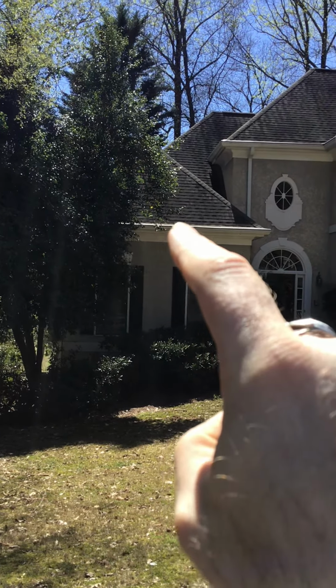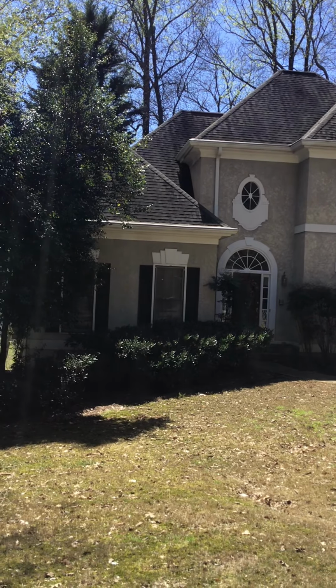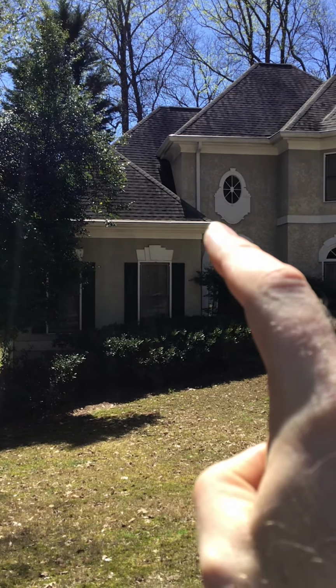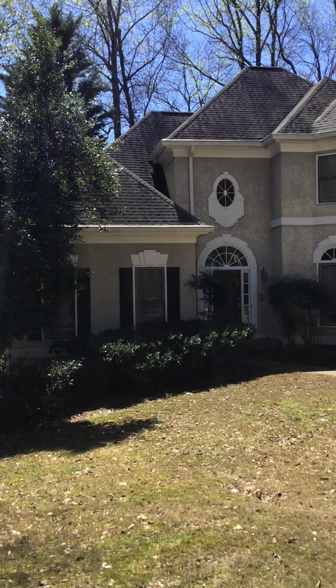This is gutter helmet. See this piece right here? And what they don't tell you in the stores when you buy this stuff, or a lot of roofing companies will put it in there for free, but nothing's for free, it's in the price. But they don't tell you that this little edge right here has to be cleaned once a year. If it doesn't, the algae builds up and the water will just come off.